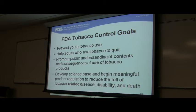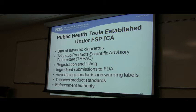And certainly this tobacco control goal, obviously, is promoting public understanding of the contents and consequences of using cigarettes, preventing youth tobacco use, and really helping adults to quit. As I mentioned, there's a ban on flavored cigarettes. That's all flavored cigarettes, except one, and I'm struggling to find the one flavor that's not banned. I want to say clove, but please don't quote me. But it's that one flavor that's not banned; most all the flavored cigarettes are banned.